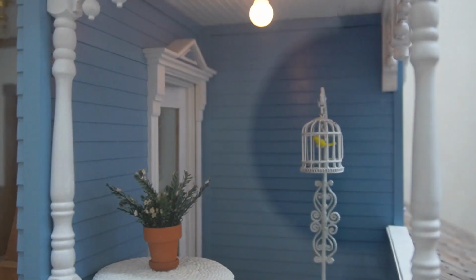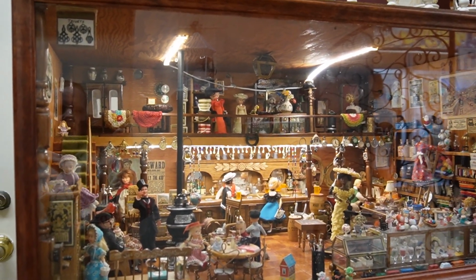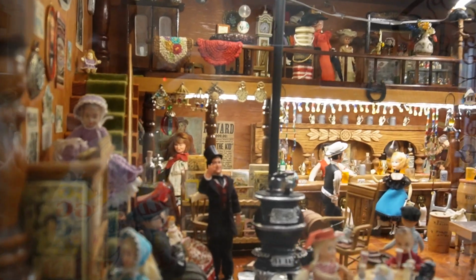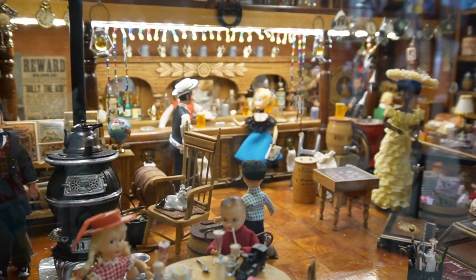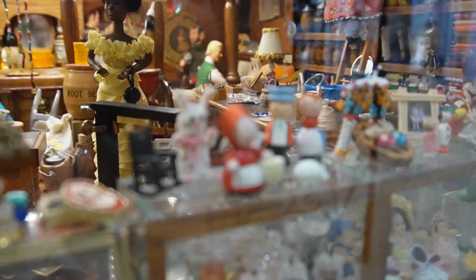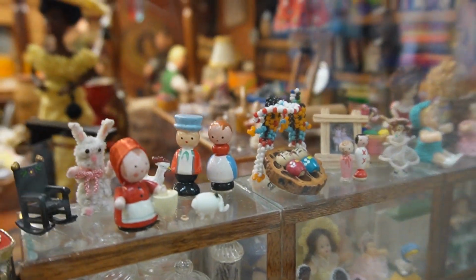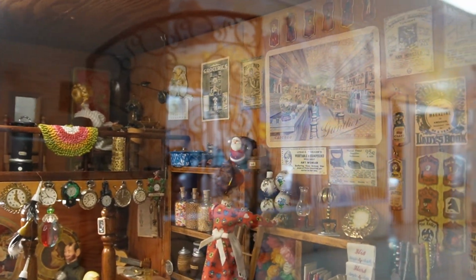Look at that little bird. It's so well done. This is a General Mercantile and Saloon. Look at how well done this is. Wow. That is really cool. This is my favorite part. Oh, look. Oh, Santa. Look at Santa.